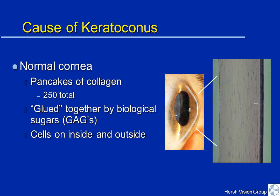So let's go back now and look at the actual structure of the cornea and what occurs in the cornea to cause it to have the manifestations that we see of keratoconus. The normal cornea, as you see here, and this is a blow-up, this is a photomicrograph of the normal cornea showing the corneal layers. This is the front of the cornea, which are the epithelial cells. So this is what you scratch if you scratch your eye or scratch your eye with a contact lens.